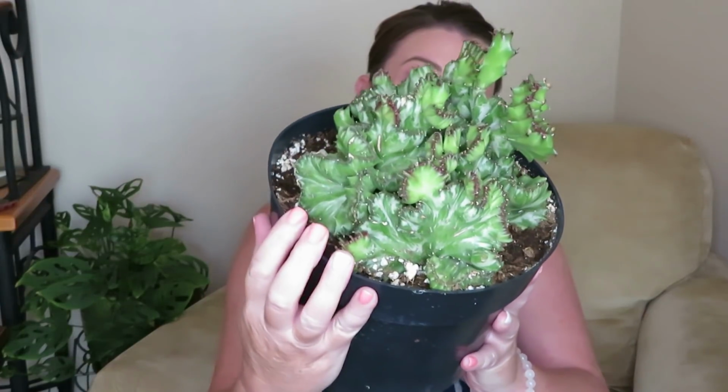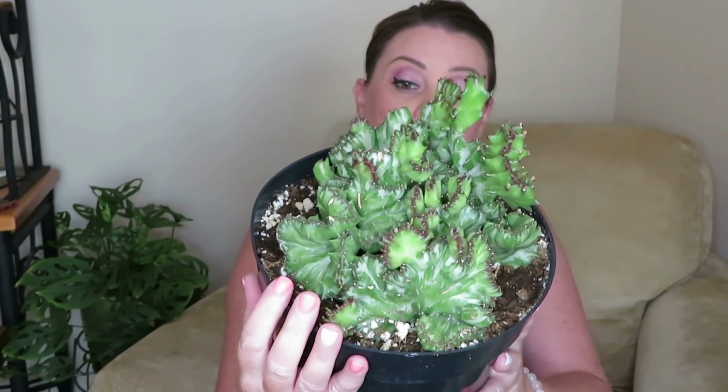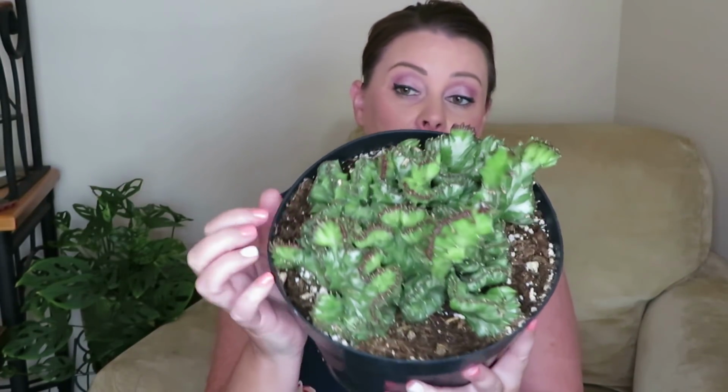Alright, now I'm going to show you another one, it's a cactus that I got at Lowe's. So I saw this one, and it is a Euphorbia lactea cristata.